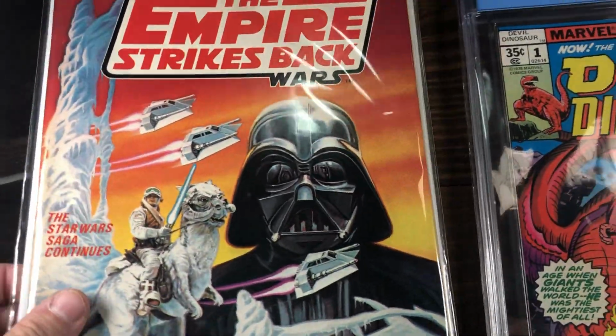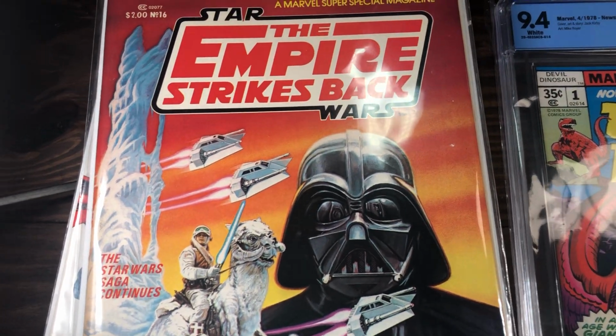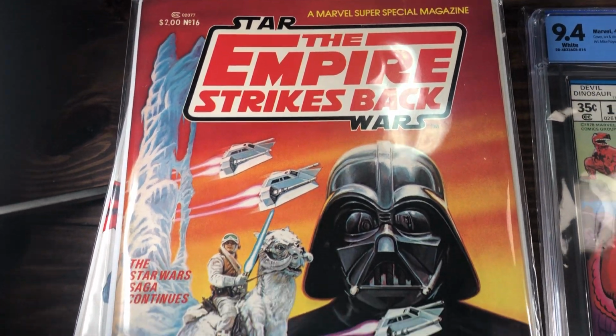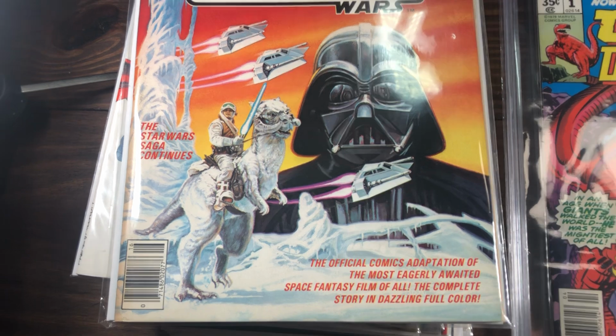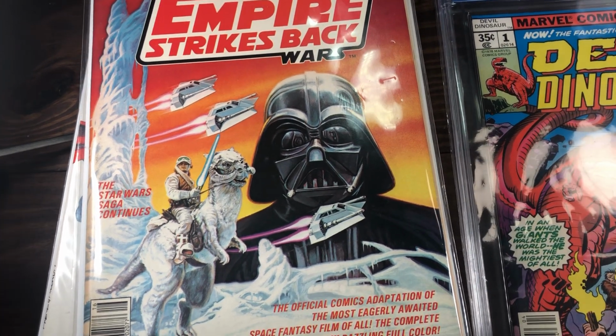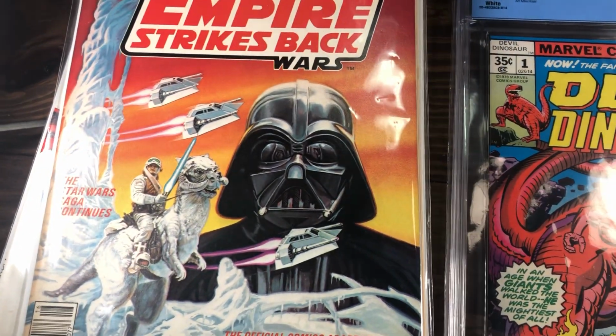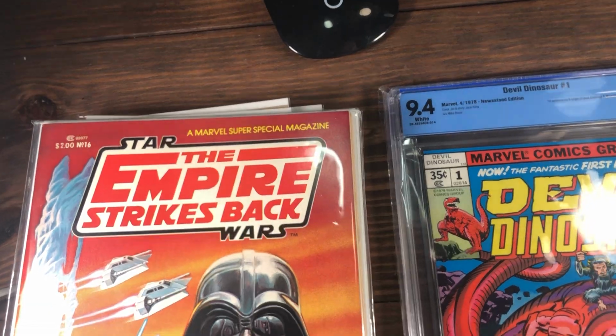And then this is in really good condition. There's some wear on it, but the fact that these magazines are in this excellent condition is really good. And there's a Boba Fett series coming out, so any early Boba Fett appearances or anything from Marvel is going to hit the roof. So I saw it and I was like, I have to grab it.